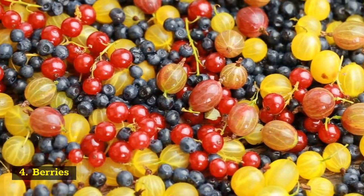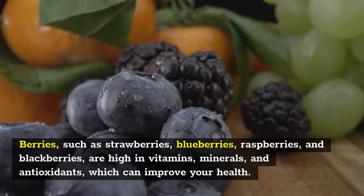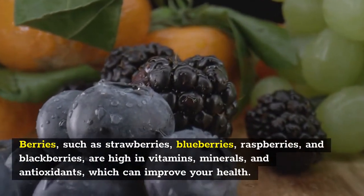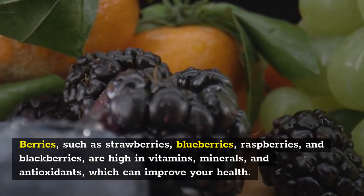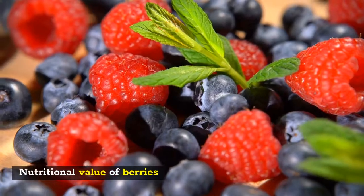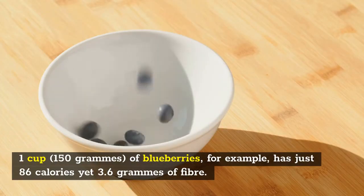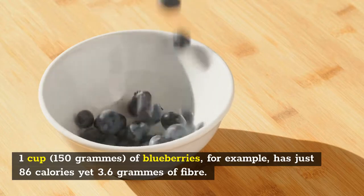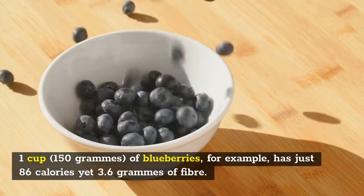4. Berries. Berries, such as strawberries, blueberries, raspberries, and blackberries, are high in vitamins, minerals, and antioxidants, which can improve your health. Nutritional value of berries. 1 cup, 150 grams, of blueberries, for example, has just 86 calories yet 3.6 grams of fiber.